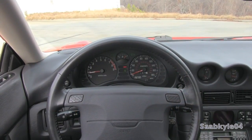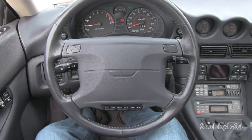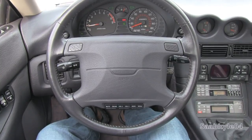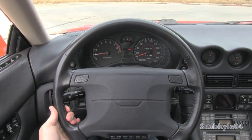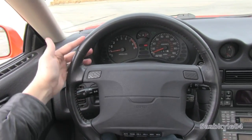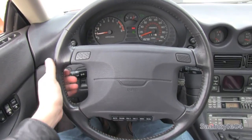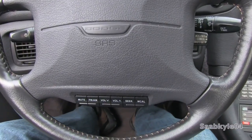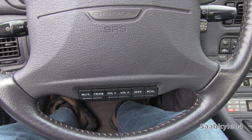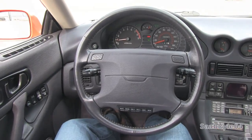The Stealth RT Turbo steering is a power-assisted rack and pinion design fed through a leather-clad 4-spoke steering wheel. Further control being provided by the Turbo's full-time all-wheel drive and innovative 4-wheel steering system, which we'll cover a little bit more in depth later in the video. A driver's side airbag was standard with the Stealth's launch, but after 1993, a passenger airbag was added as well. Towards the bottom of the wheel, you also have an array of radio controls making adjustments within easy reach.